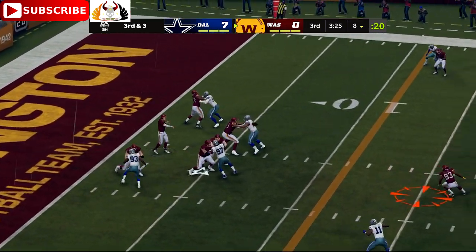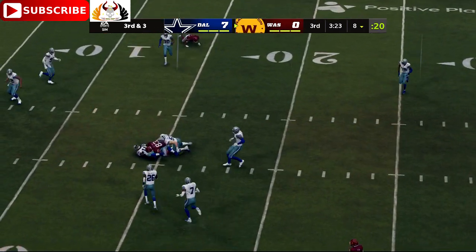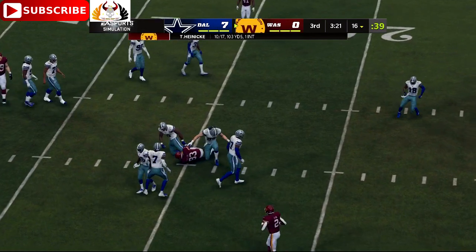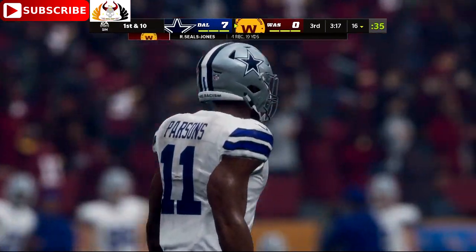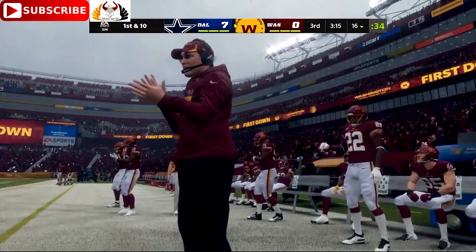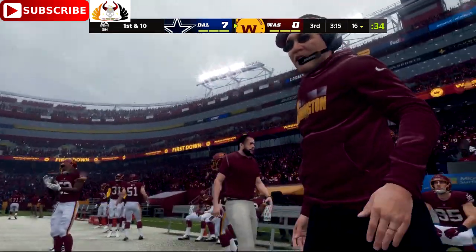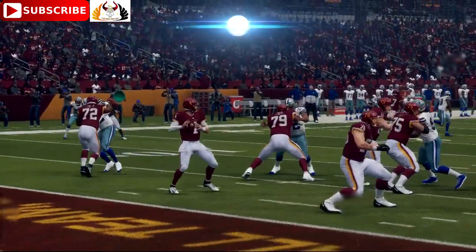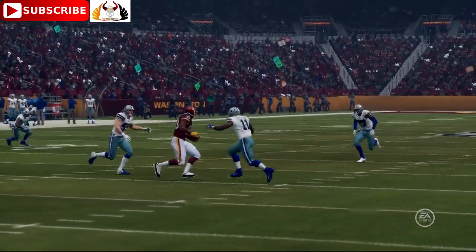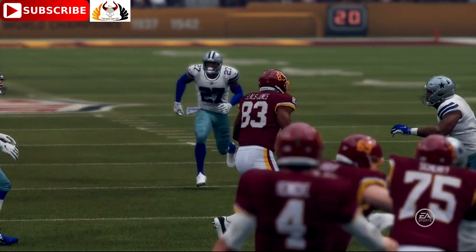Third and short yardage, Heinicke. And he'll find his tight end, Seals Jones. And they're going to get the first down here across the 15-yard line. Like so many tight ends nowadays, they have no problem at all putting him in the slot and letting him go to work, and that's a nice pitch and catch right there for a first down.